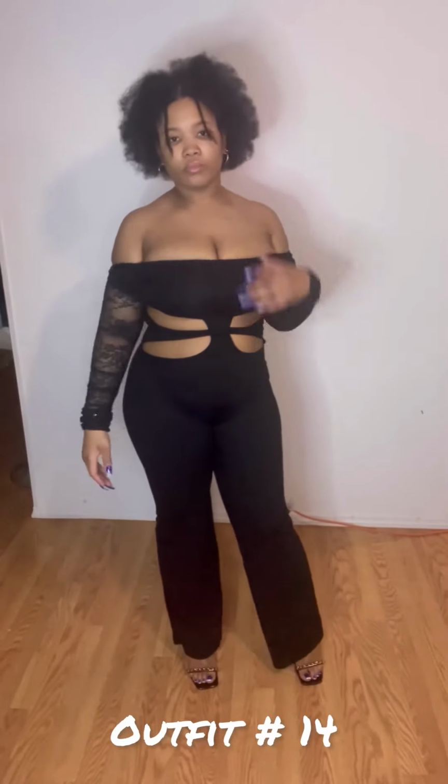This outfit is also really nice. I really like the design of this. Also, something to consider is the size of your bust if you're going to order something like this. There is a minimal support system. Another outfit to consider, the bust.